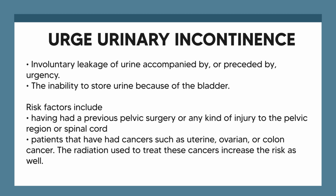Risk factors for this include, again, having had a previous pelvic surgery, or having any kind of injury to the pelvic region or spinal cord, patients that have had cancers such as uterine cancer, ovarian cancer, colon cancer. All of these increase your risk for having incontinence. Often these patients are treated with radiation, and this increases the risk of incontinence as well.